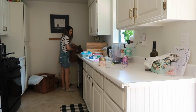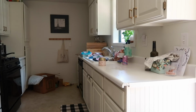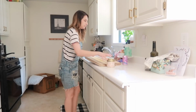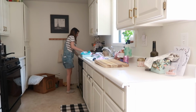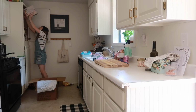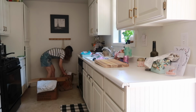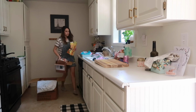There was a lot of recycling just kind of left out. We just got a Home Chef order, so I piled all the recycling by the back door until I had a chance to take it out. Once those things were out of the way, the kitchen looked so much cleaner, and I just started in with the dishes.